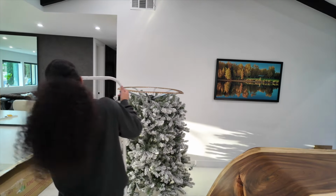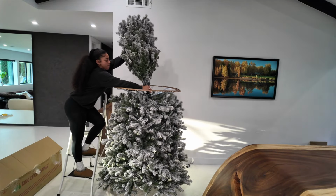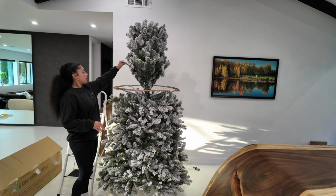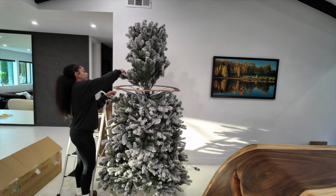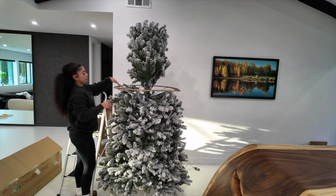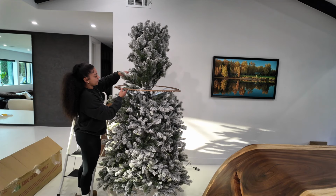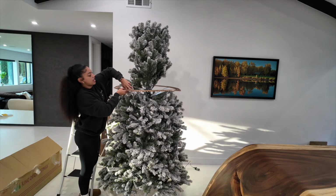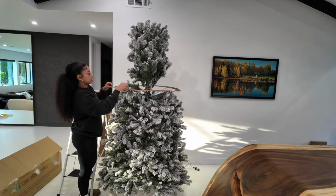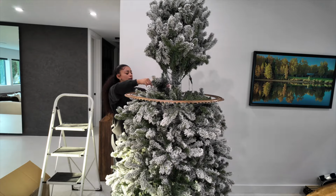Definitely need a ladder for the next two pieces. Next. Now here is where I need to bring down the bottom layer of branches, and then I'm going to tuck them underneath the train track because they're still too high and I don't want them touching the train track, because then the train won't go around. So some of them are gonna go under, and then the next branches, you're probably gonna wanna just bend them up so they're not in the way.